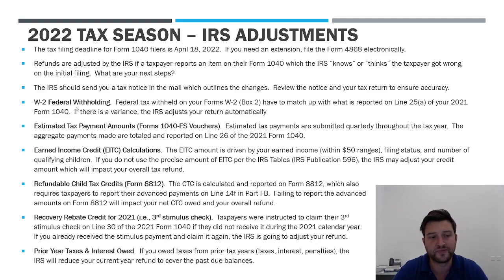So the first one is federal withholding not being correct. The amount of federal withholding tax that you report on your return is credited against your liability. What that means is that when your employer takes money out of your paycheck to cover that federal withholding, that is going to be applied as a credit against ultimately what you would owe anyway.